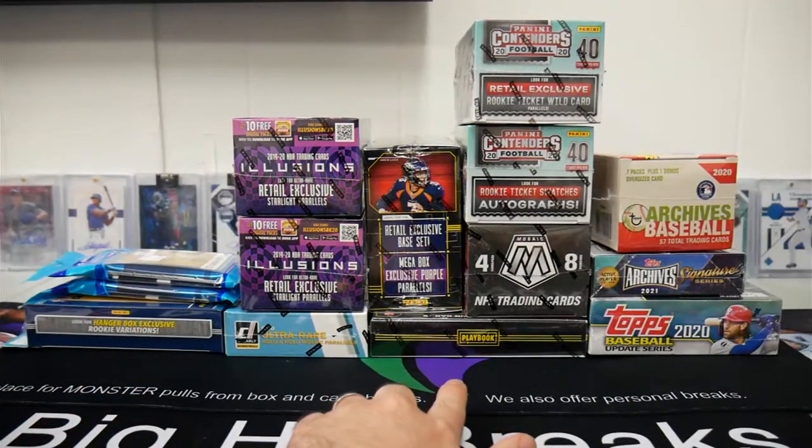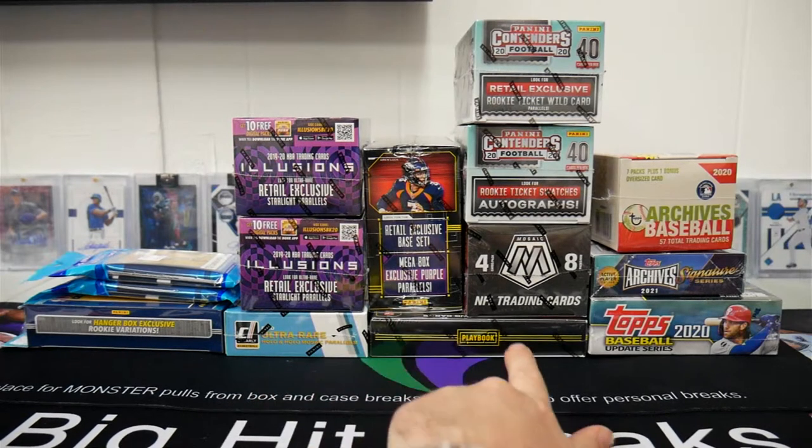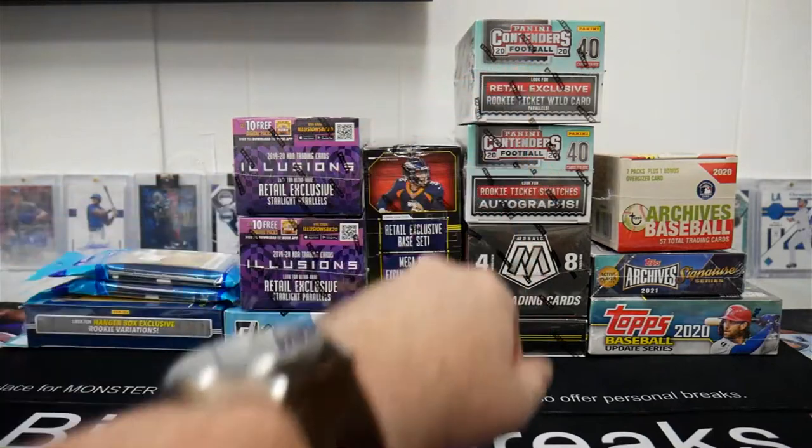For football, we got a Playbook hobby box. Playbook Mega Box should have one auto in that as well. Got a Mosaic Blaster and two Contenders Football Blasters, all 2020. These should have one hit each.